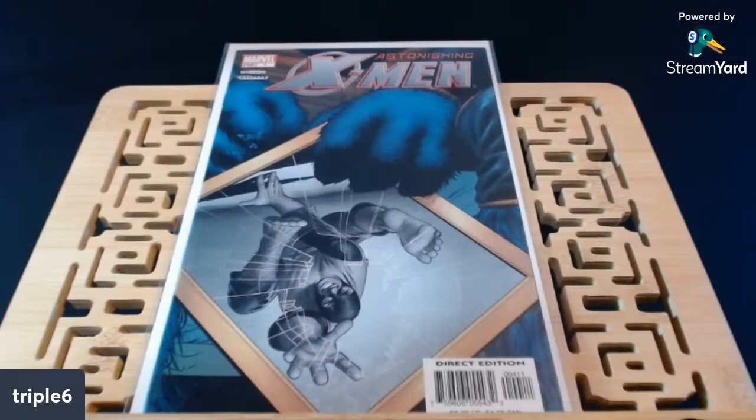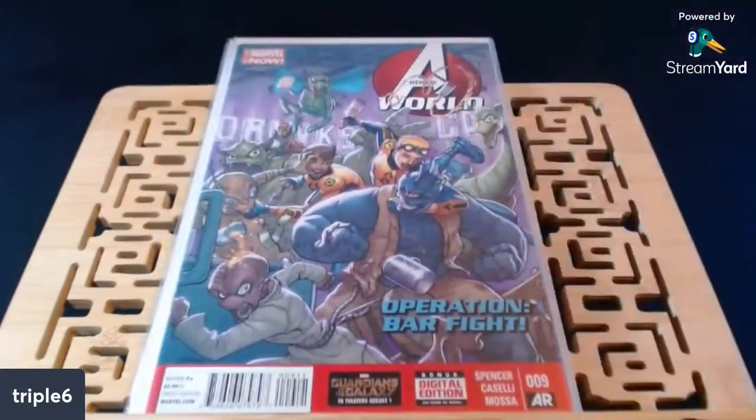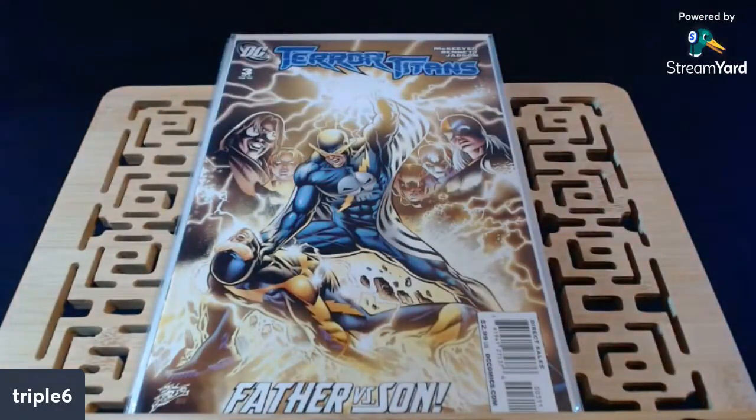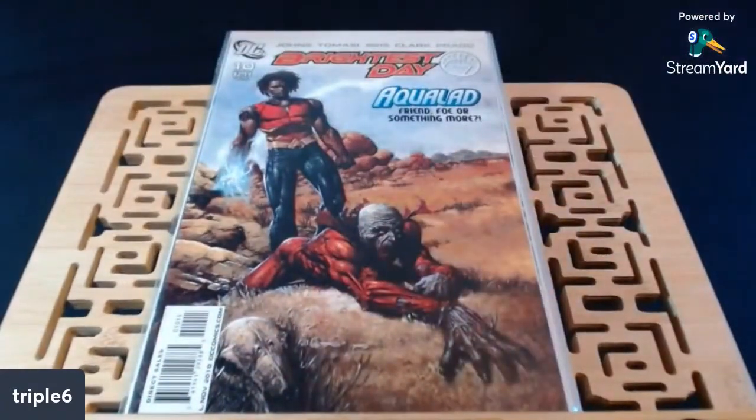First appearance of what? This came out in 2005. But yeah, like I said, first appearance of Armor. Found two copies of that. Shown this before. I think this is when T'Challa's son and the other young Avengers are named. This is that Terror Titans number 3. This is the first appearance of Virgil, Static Shock, I believe, in the DC continuity. First appearance of the new Aqualad, Beyond Brightest Day number 10.